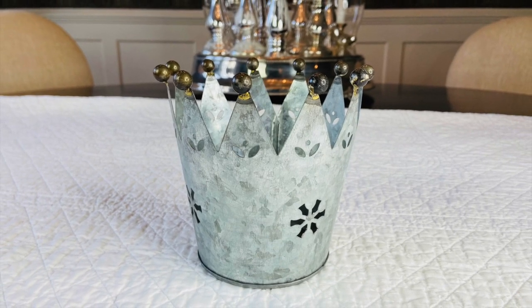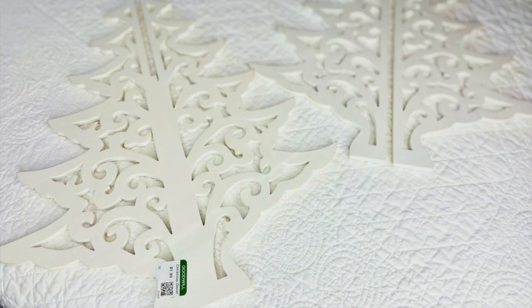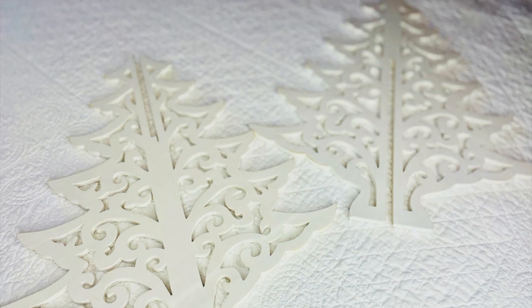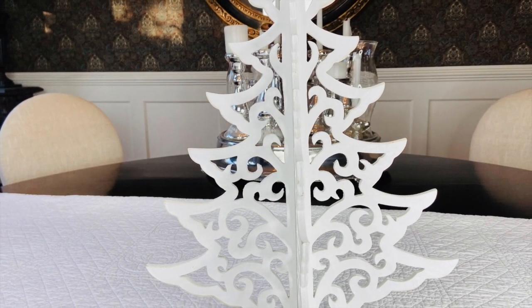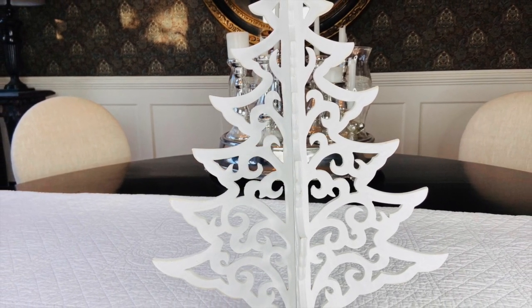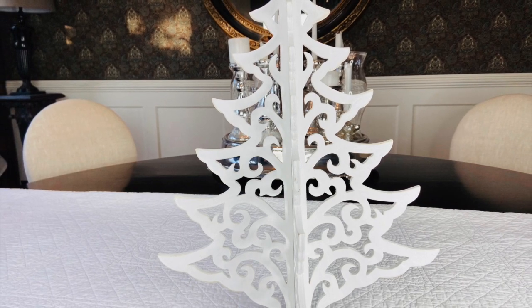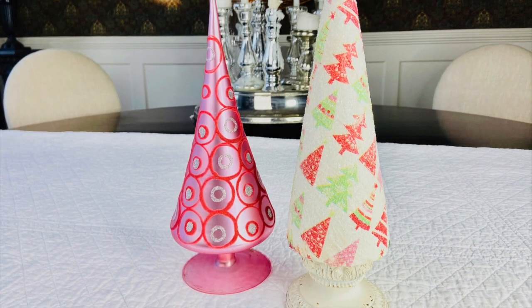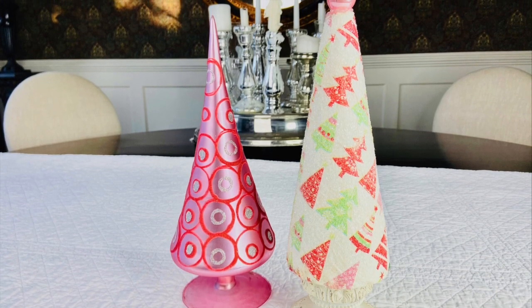It was $3.99. Cute! These 2 wood tree pieces were sitting on a shelf. They slide together to make an adorable 18-inch tree. It was half price, which came out to 99 cents. Unbelievable! These 2 whimsical trees were another steal at $2.99 and 99 cents.